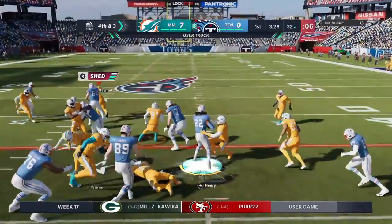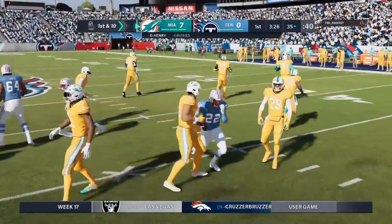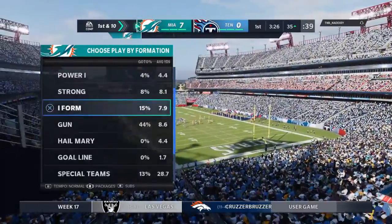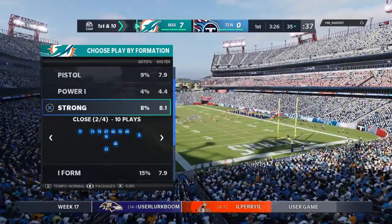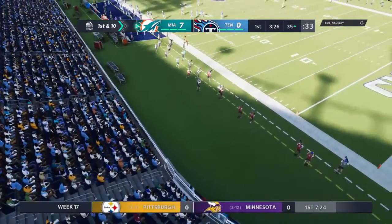They'll run. It's Henry. And, boy, this is going to be close. That mark looks a little short, and he didn't get there. So certainly an interesting call there to go for it. And it'll be a turnover on downs.